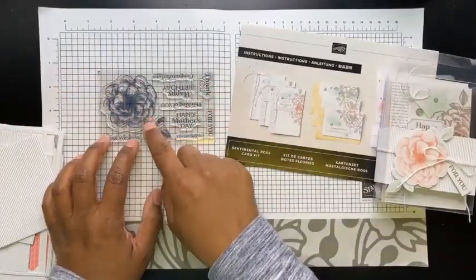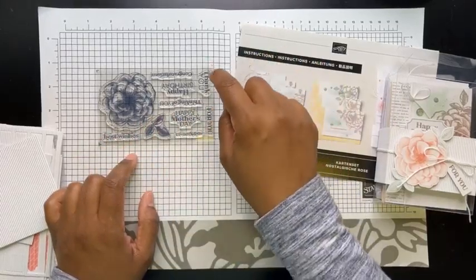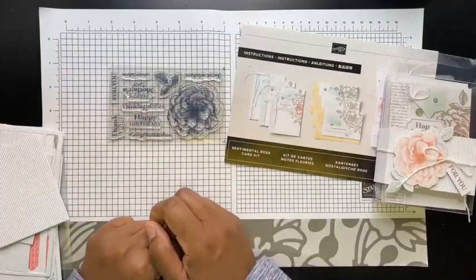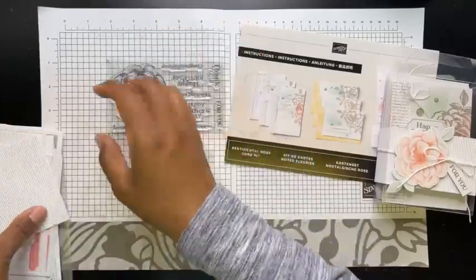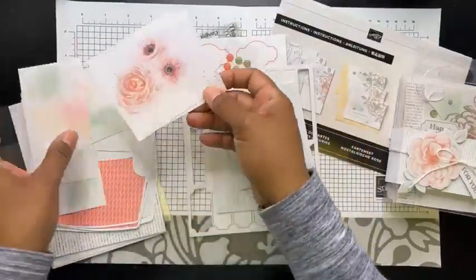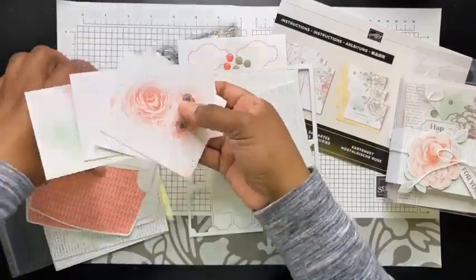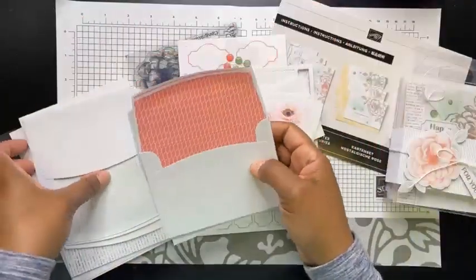You've got this gorgeous flower here. It says best wishes, happy Mother's Day, for you, thank you, thinking of you, happy birthday, congratulations. And I love the font and everything about the stamp set. Gosh, guys, so gorgeous. So here are all those pieces. Look at that. Isn't that pretty? It's already printed on there for you. And look at these envelopes that you get.